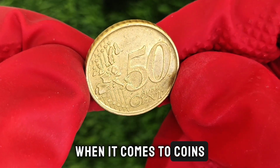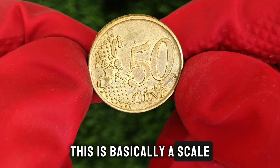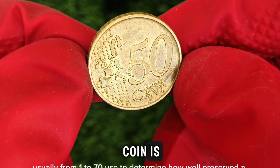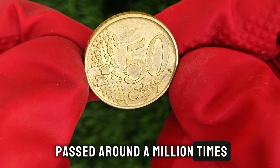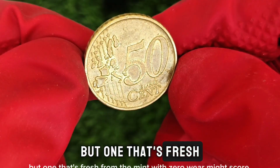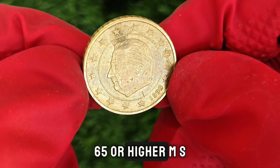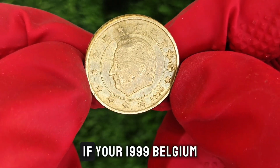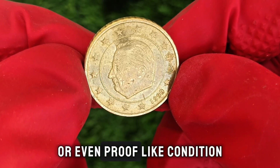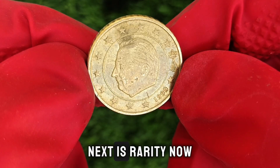When it comes to coins, collectors are obsessed with something called coin grading. This is basically a scale, usually from 1 to 70, used to determine how well-preserved a coin is. A coin that's been passed around 1,000,000 times and looks like it's been through a war might score somewhere around 10 or 20. But one that's fresh from the mint, with zero wear, might score MS 65 or higher. MS stands for mint state. If your 1999 Belgium 50-cent coin is in uncirculated or even proof-like condition, you've got a piece that collectors would definitely notice.